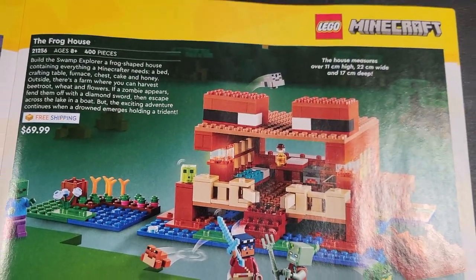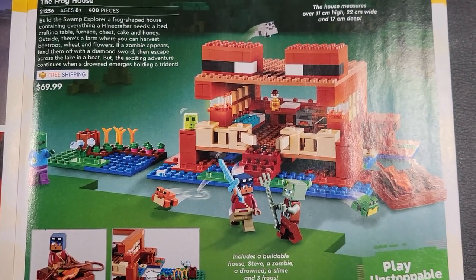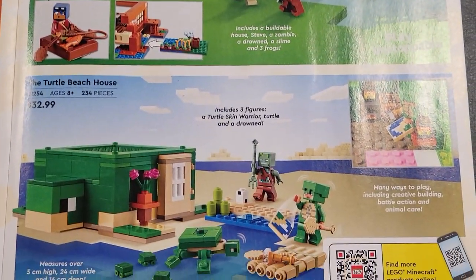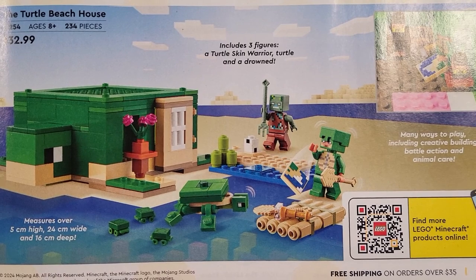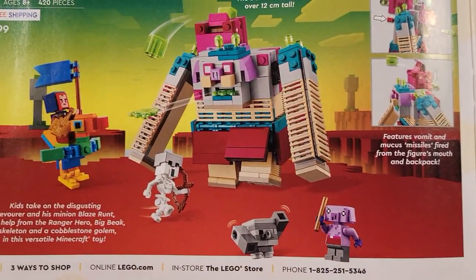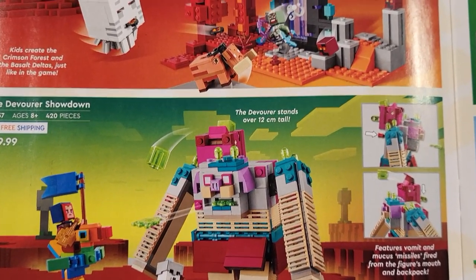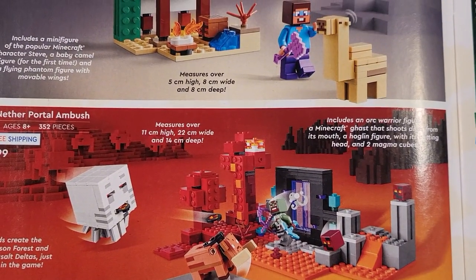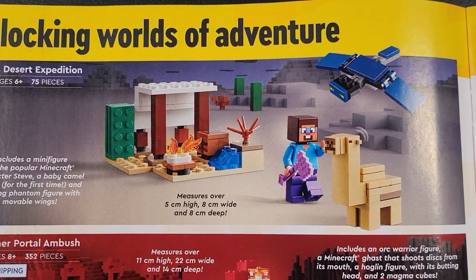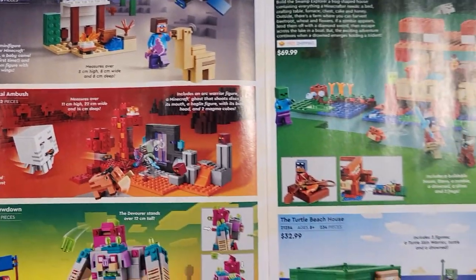So I'm sure a lot of people will be pausing on some of these. I wonder if there's new Minecraft. This looks to be all existing sets, so lots of existing enemies. I know that Minecraft has been out for quite a while and people love to collect it and add it all together into their own little Minecraft world.